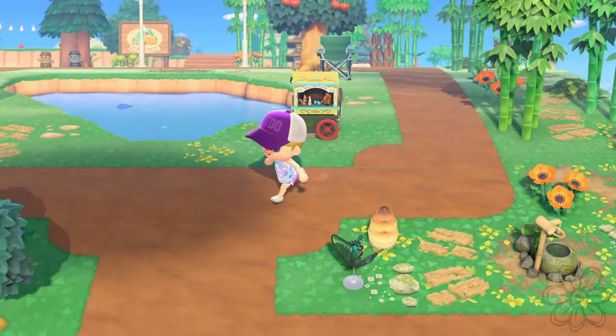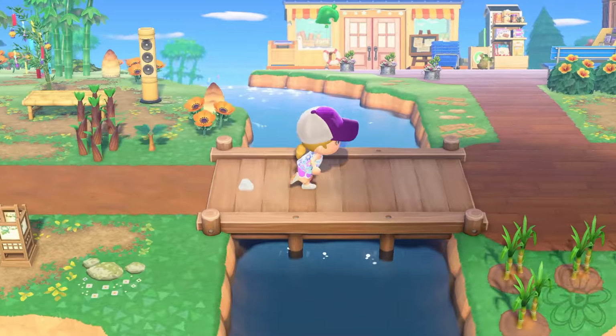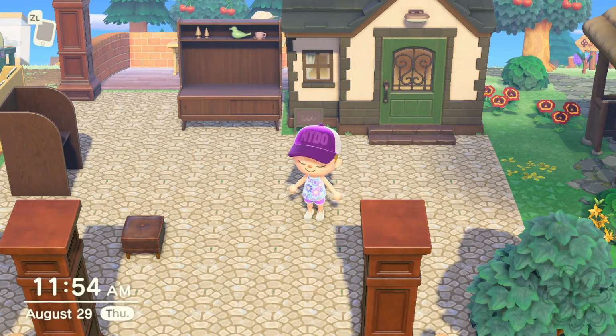I love it. Okay. All right, we'll put it there for now. It may end up moving a little bit as we finish Caroline's Acre. But right now, we are gonna build some bookshelves.